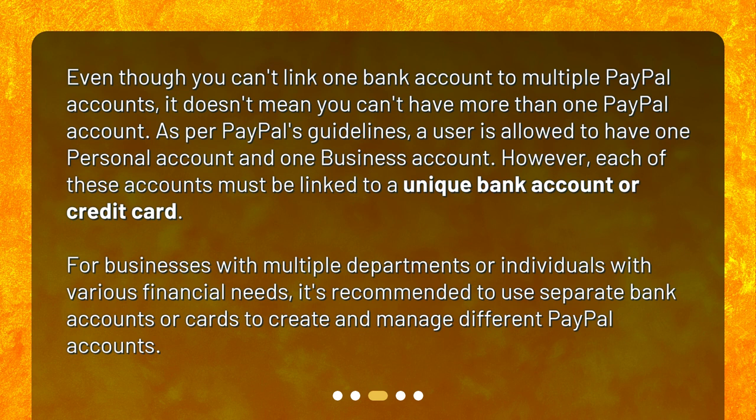For businesses with multiple departments or individuals with various financial needs, it's recommended to use separate bank accounts or cards to create and manage different PayPal accounts.